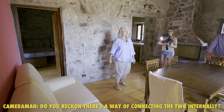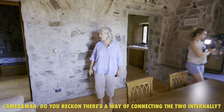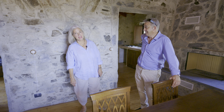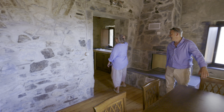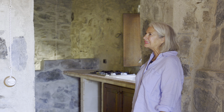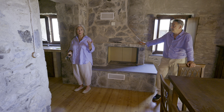Is there a way of connecting the 2 internally? Oh, that's a really good question. Sì, è possibile connetterli, però... Yeah. I think that we could connect the two for sure. I don't know that you would want to necessarily. For me, it's like we would be up here and the kids would be downstairs, or our guests would be downstairs and we would be up here.